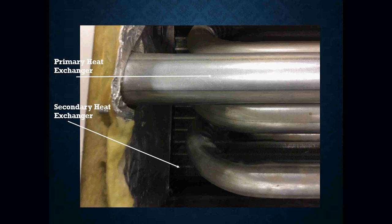The secondary heat exchanger, which is down there below and almost looks like a coil, is where we pick up latent heat from our combustion process and use that heat to increase the furnace efficiency. In that area of our heat exchanger, we are now able to lower the flue gas temperature to around 100 degrees for our high efficiency furnaces.